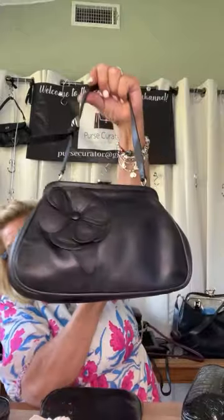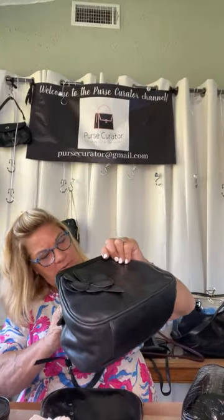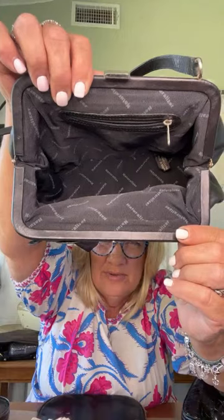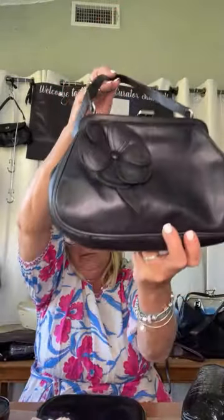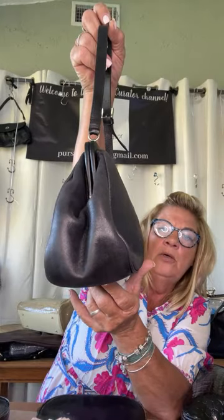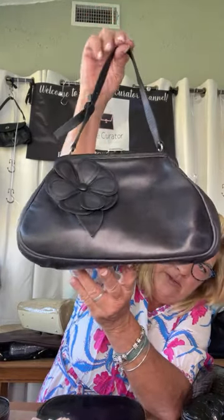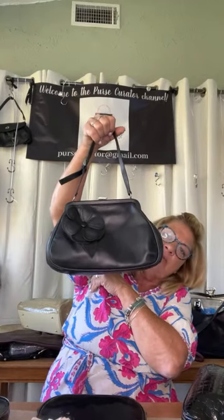I have that. You wouldn't believe who makes this. This is a beautiful leather kiss lock. I've shown this to you ladies before. This is my Naturalizer. Genuine leather, made in Brazil. Beautiful leather. I'm doing 35 on this one. Naturalizer. Leather kiss lock. It's got vintage vibes, right?